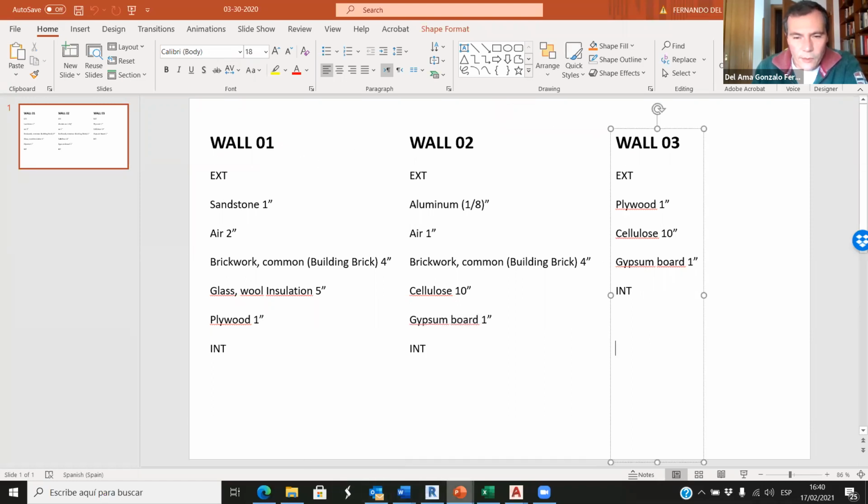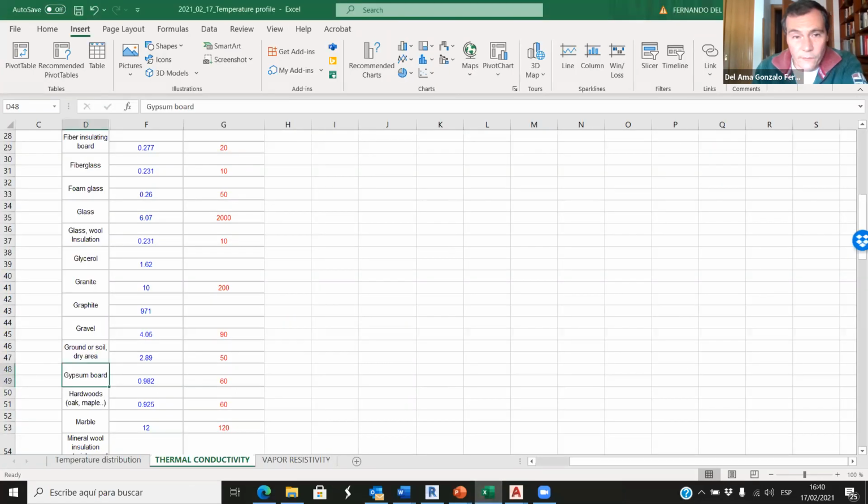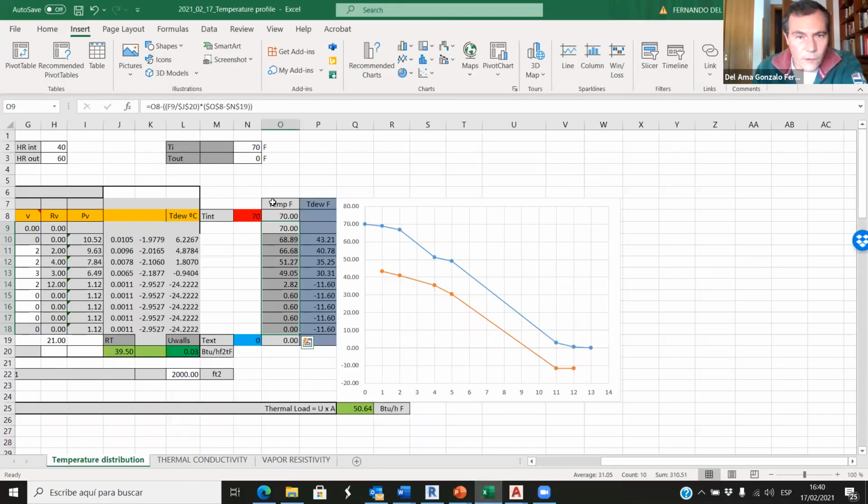So I want you to give me like 3. That would be wall 1, and I want the detail, the different layers of the wall with the names and the widths, indoor and outdoor temperature. This table that you can copy from the Excel file, and then this list of temperatures that is taken from this column here.